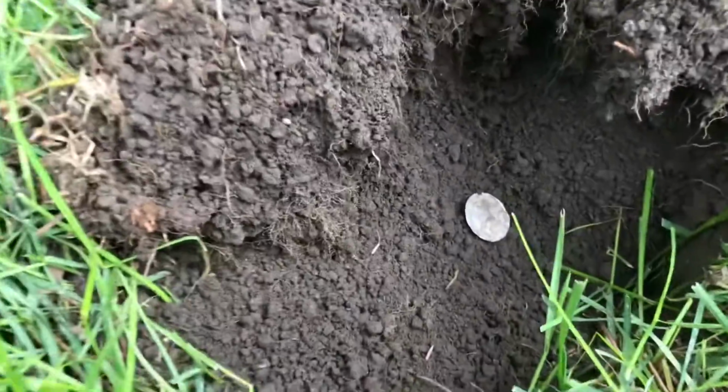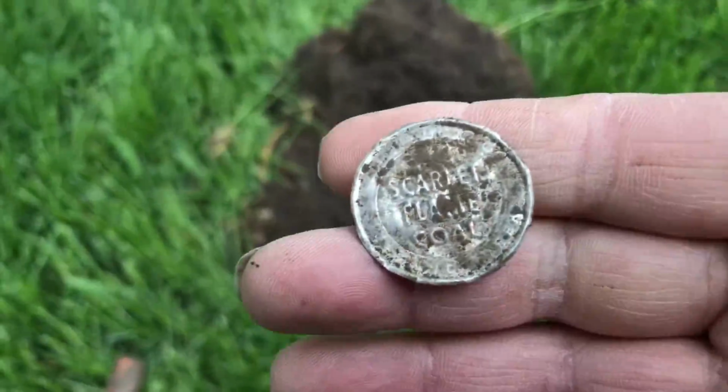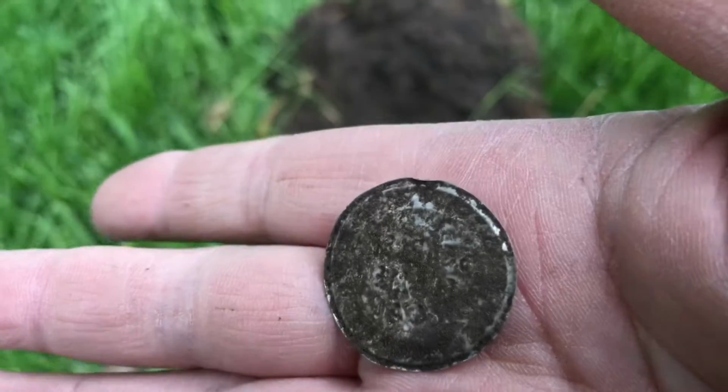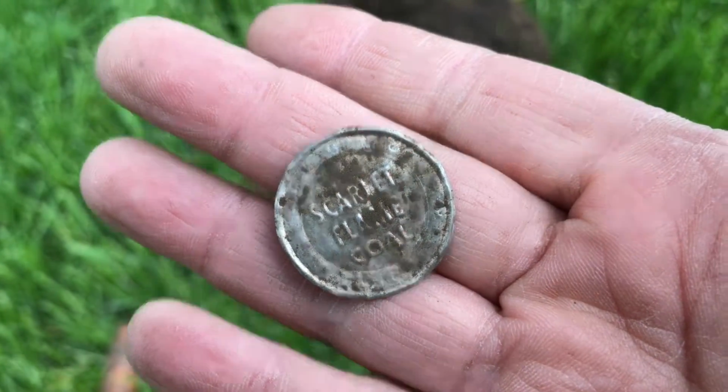Well, this one had me fooled. I flipped up the plug and I saw the silver, but it's just a piece of aluminum that says Scarlet Flame Coal. So a little bit of a bummer, but I'm going to keep going, see what else I can find. Back at the next hole.